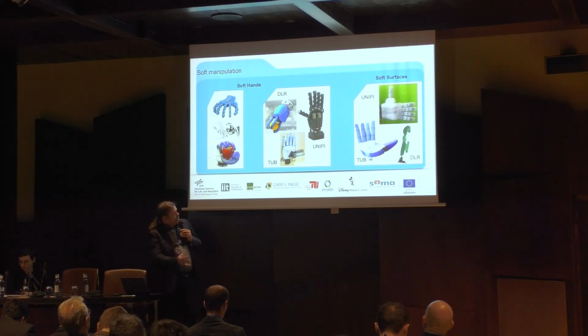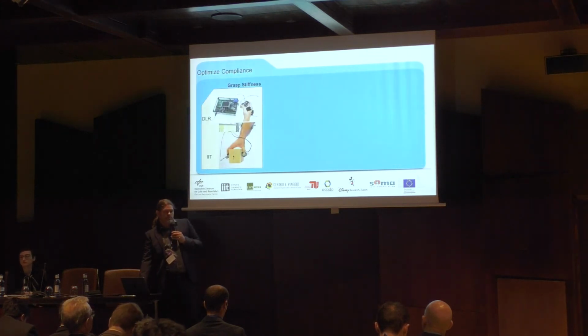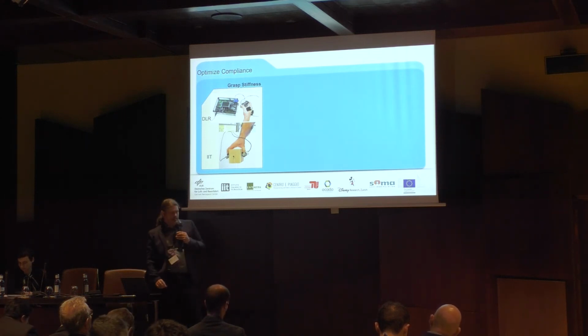For the handshaking in the Disney use case, you need a soft glove, but on the other hand, for the Ocado use case, you want only partly soft surfaces to slip between the objects. And what is now the right softness for this hand? So we looked again at the humans and see that humans can vary the stiffness of their hand.